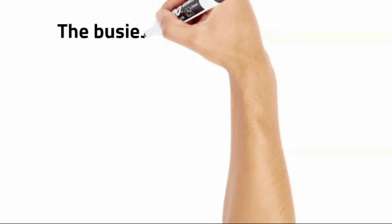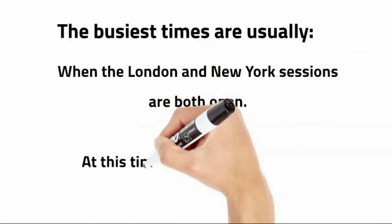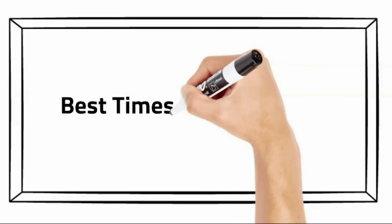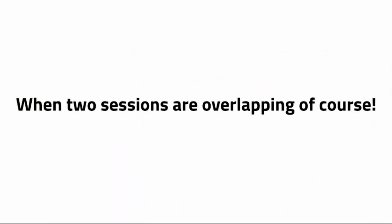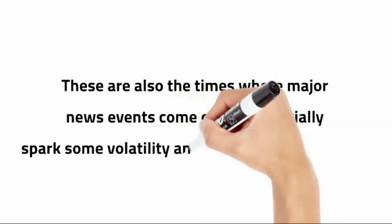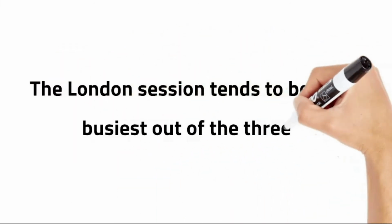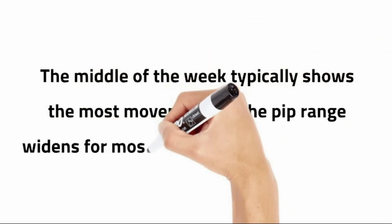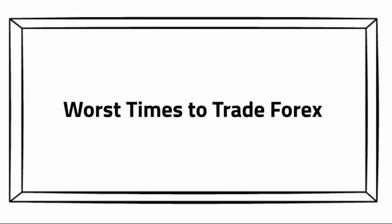Clearly the busiest times are usually when the London and New York sessions are both open. At this time high liquidity tends to present more trading opportunities. Here are some tips you should know for the best times to trade Forex. When two sessions are overlapping, of course. These are also the times where major news events come out to potentially spark some volatility and directional movements. The London session tends to be the busiest out of the three. The middle of the week typically shows the most movement, as the pip range widens for most of the major currency pairs.